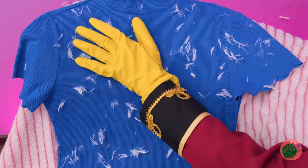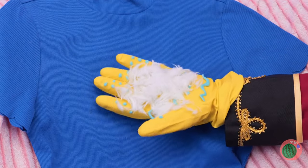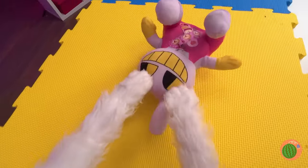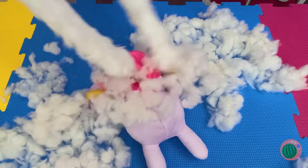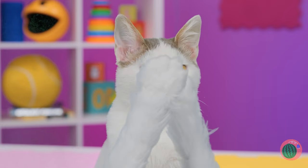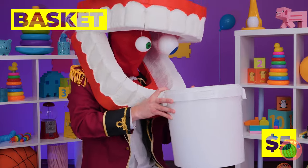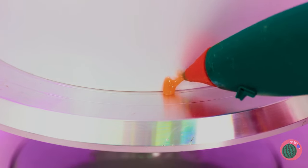Once it's dry, you can wipe off all that fuzz. And it works great on cats, too. Don't play rough, Jax. He's really a softie. Pomni's got some powerful paws. This bucket will come in handy in more than one way. Add some glue and cover with twine.